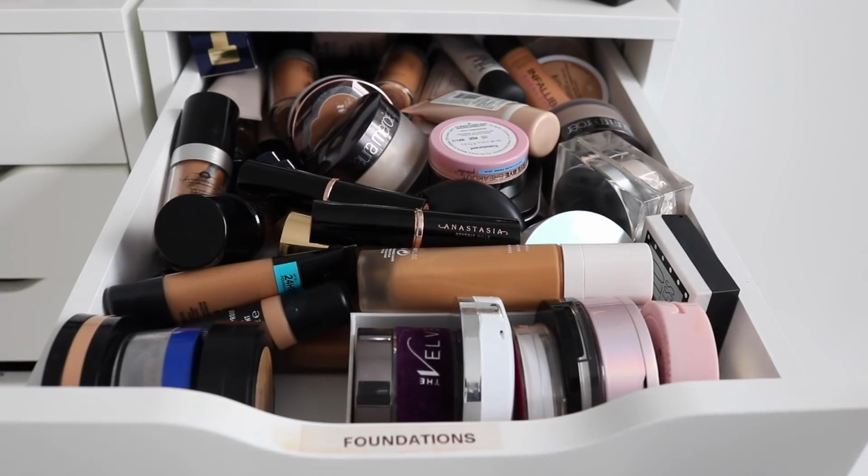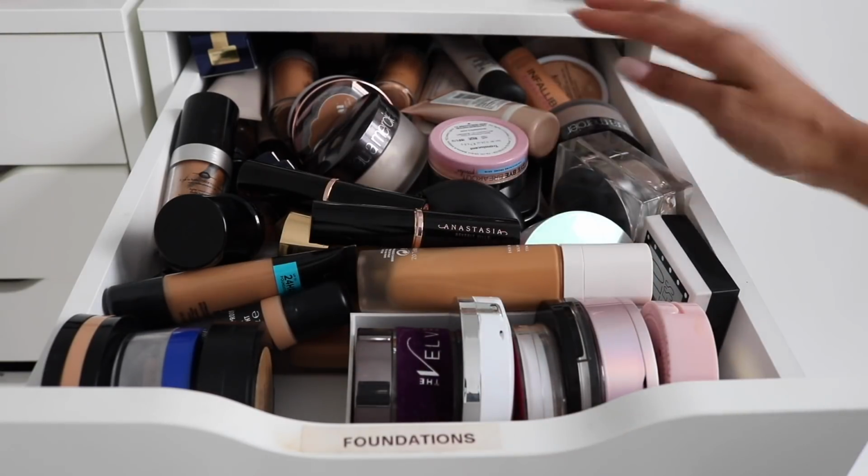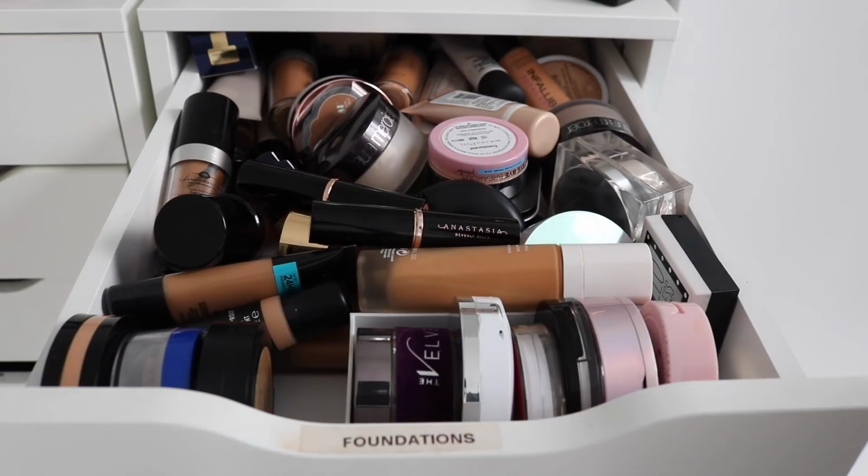Okay, so this is my foundation, loose powder, and pressed powder drawer, and I know I may not have as many products as other people you might follow on social media, but honestly, I'm such a minimalist, and unless I absolutely love and use something, I don't really want it in my life, because looking at this on a daily basis really overwhelms me. What ends up happening is I always reach for the same few products. So I really just want to get rid of everything I don't use and stick to what I love, and that's what we're going to be doing today. So let's just jump right into it.